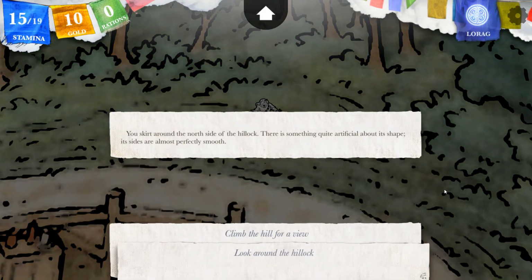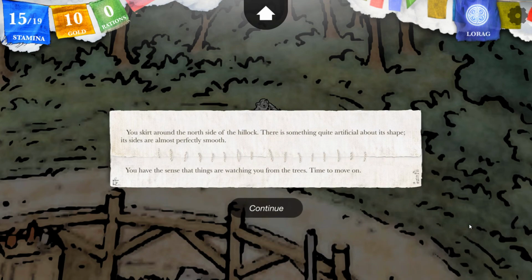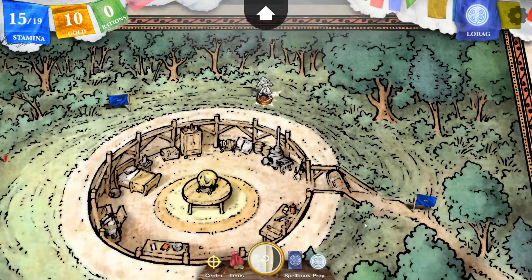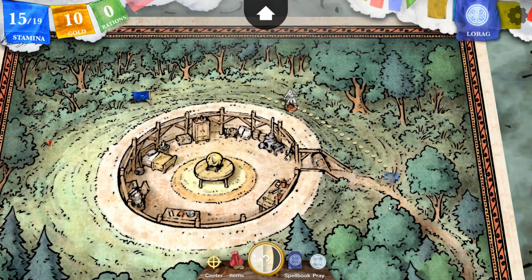You skirt around the north side of the hillock. There is something quite artificial about its shape. Its sides are almost perfectly smooth. Let's keep going. You have the sense that things are watching you from the trees. Time to move on. I want to see if we can go inside, so let's go this way.